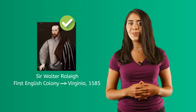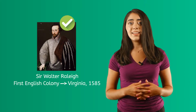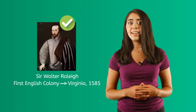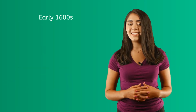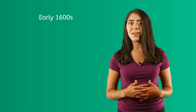Virginia after the current queen's nickname as the Virgin Queen. Unfortunately, this colony couldn't last, as the supplies sent from England never reached their destination, making England's first successes at colonization short-lived. However, in the early 1600s, the English made a much stronger push towards colonizing America.